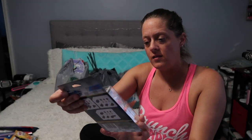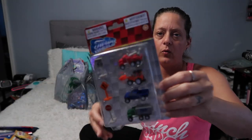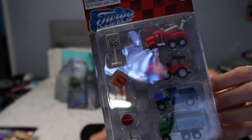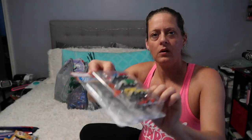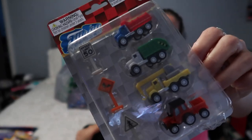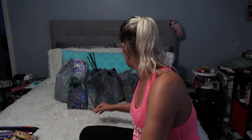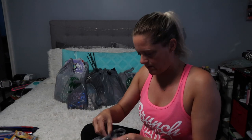And then here is, it looks like a tow truck, a tractor. They've been doing road construction out in front of our house for like weeks. He's gonna love this because he is loving all the trucks and everything out there. So here's that one. And then here's this little set with a garbage truck. I mean, their plastics are probably not going to hold up the best, but he loves his little cars and trucks. So there's those. Next bag.